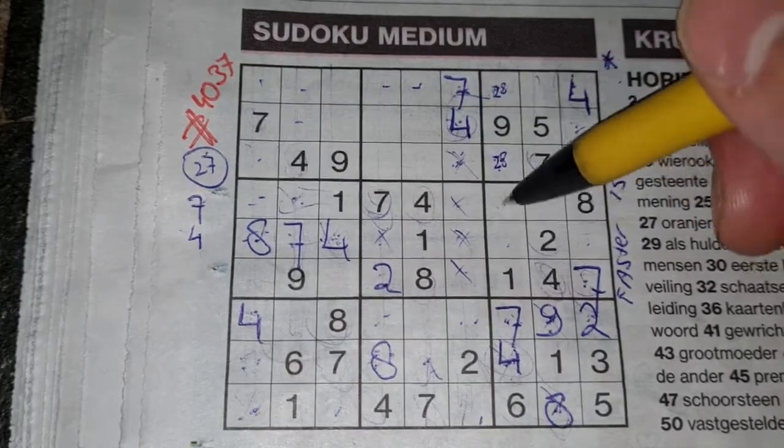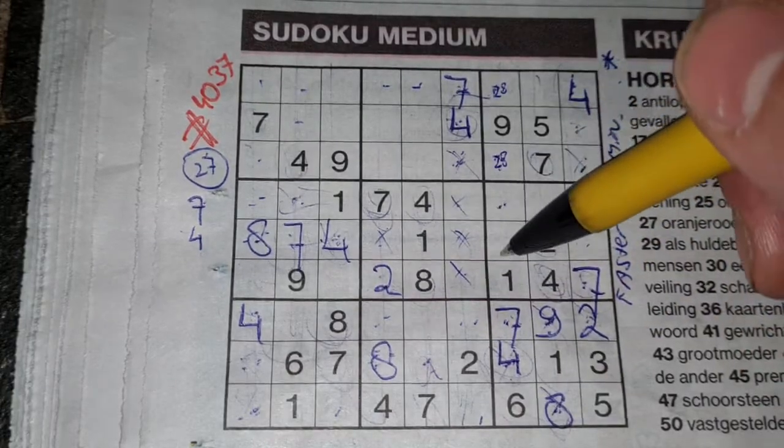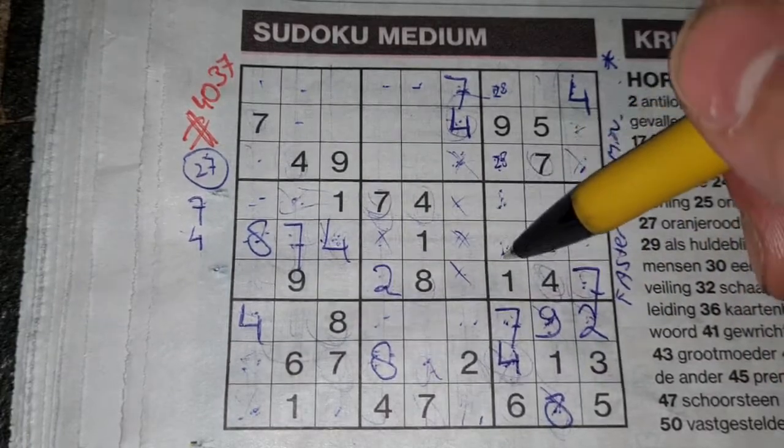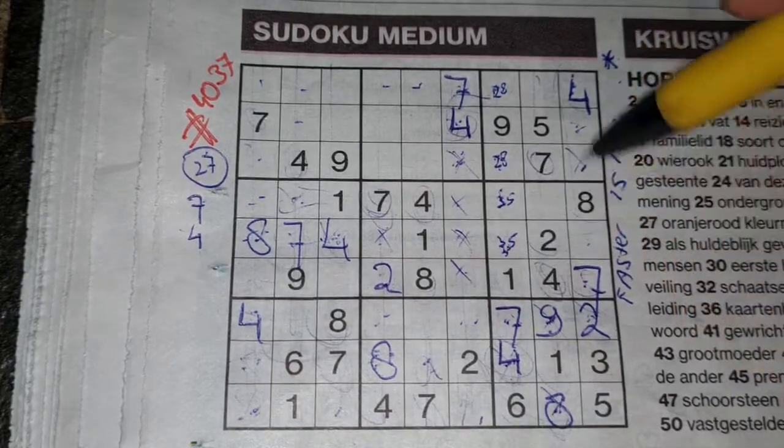That means 2 missing numbers in this column. For the numbers 1, 2, the 3 is missing, 4, and the 5 is missing. 3 and the 5. Let me mark those 2 boxes.